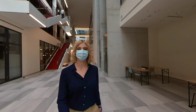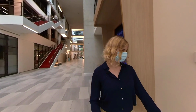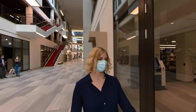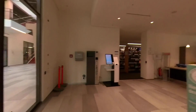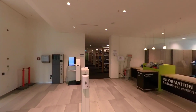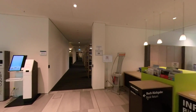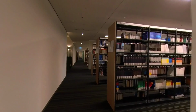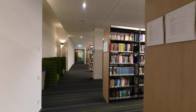And now we're entering the learning center and the library, and you will see on my left-hand side that I'm using my student ID card to actually enter the place. So now I'm entering the library, and in the learning center there actually is a printing room and a scanner room that you can use for any of your student needs. On the ground floor is the library itself, where I'm going through right now.